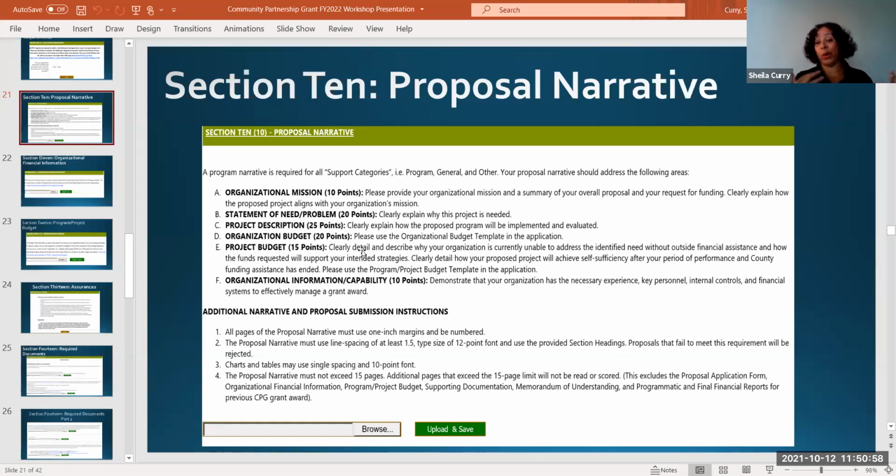Generally, we get about 150 applications in total asking for $10 to $11 million in grant funding. So once we go through each category and pick the highest score, if we have funding left, then we'll go back and pick the second one. So that's how the process is done.